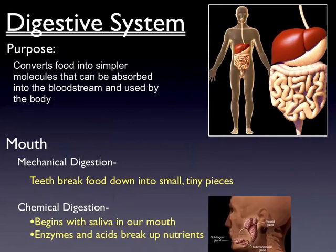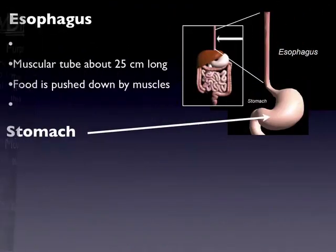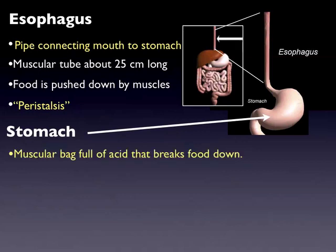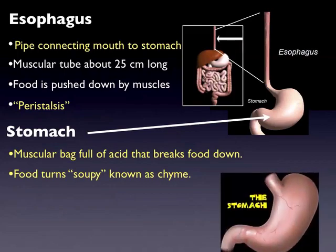From there, that food passes through the esophagus, a muscular tube, which squeezes that food by peristalsis from the mouth into the next part of the digestive system, which is the stomach. The stomach contains hydrochloric acid as well as enzymes that mix around this food that's being digested, allowing it to break down. Once it gets liquidy enough, it can then pass out of the stomach into the small intestine.